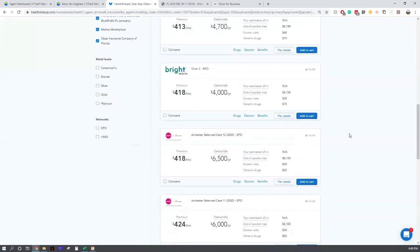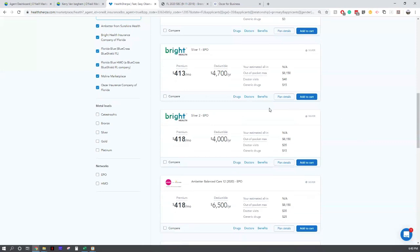Again, I'm going to stress over and over and over, check the network before you put anyone in Bright. I'm very hesitant to be recommending Bright because of the fact that they have no track record in the state of Florida, and their network's not very good. Second, really the only other state that they've had a decent market share is going to be in Colorado, and that is not even close to as big of an ACA state as somewhere like Florida.